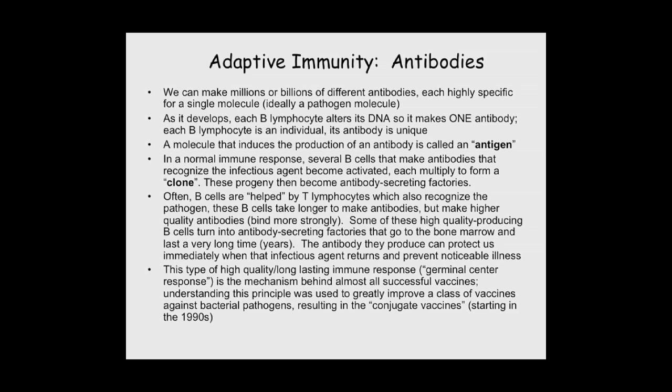As a person, I can make millions or billions of different antibodies, but any one B cell is only going to make one antibody. And that's because it rearranged its DNA. Each B cell did that individually.